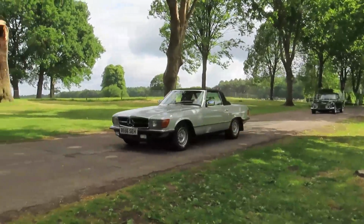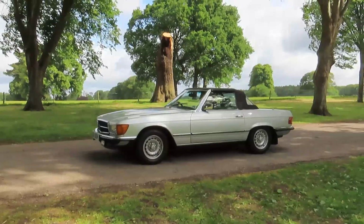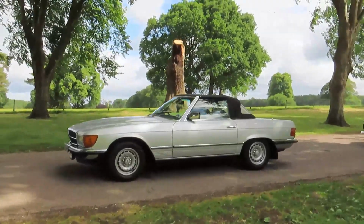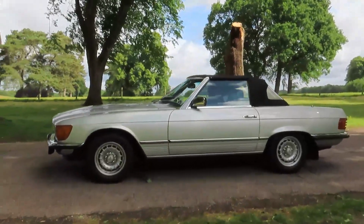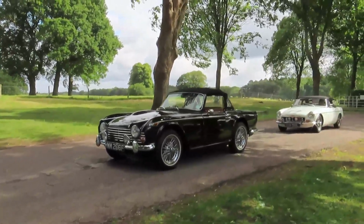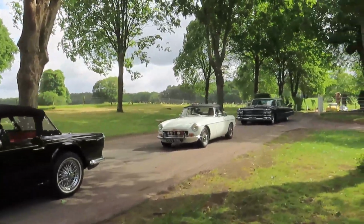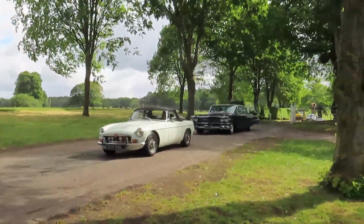I think this generation of Mercedes SLs have grown into a really classy looking car. The R109 or something like that, I'm not too sure, but I think they're really good looking cars. Triumph TR4A, that's the first of probably a few we'll see today. And I'm just going to skip over the MGB for a second because look at that.